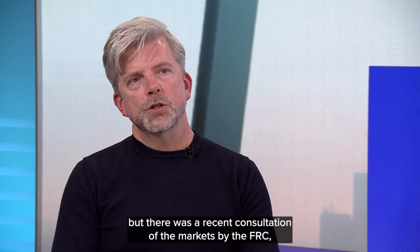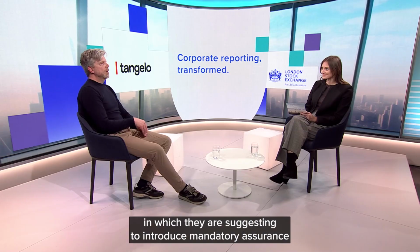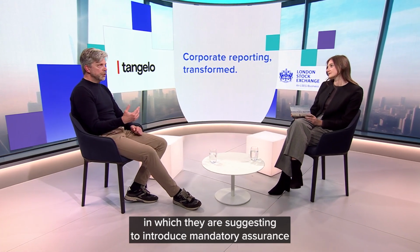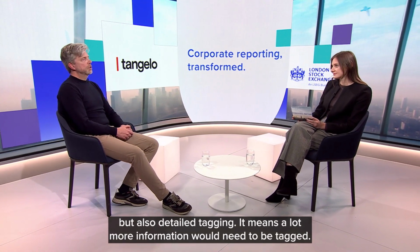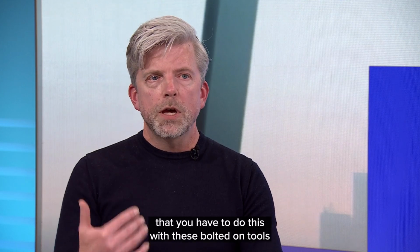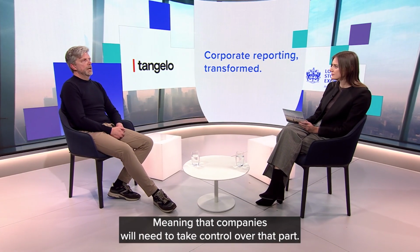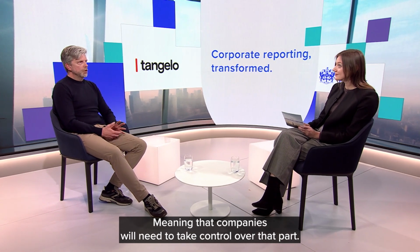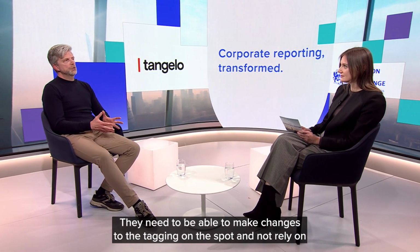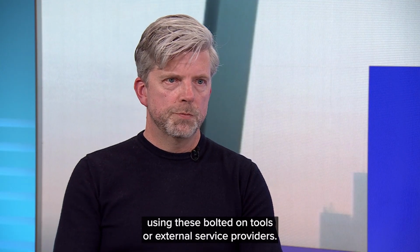But there was a recent consultation of the market by the FRC, the Financial Reporting Council, in which they are suggesting to introduce mandatory assurance, but also detailed tagging. It means a lot more information would need to be tagged, and especially around block tagging in the report, it's a very cumbersome way to do this with these bolted-on tools. But that likely mandatory assurance will really be the game changer here, meaning that companies will need to take control over that part. They need to be able to make changes to the tagging on the spot and not rely on using these bolted-on tools or external service providers.